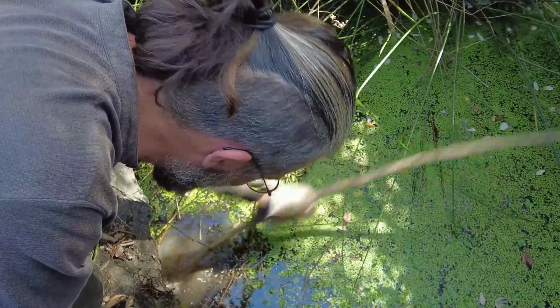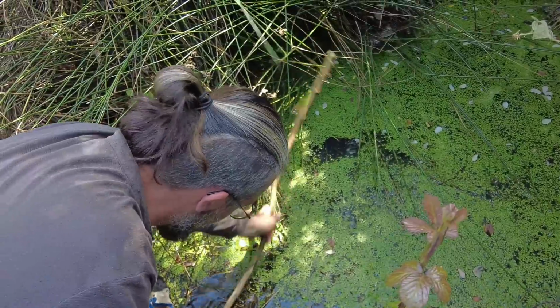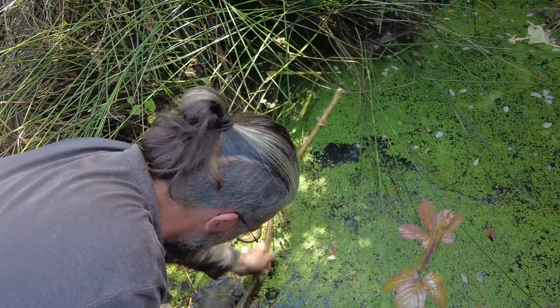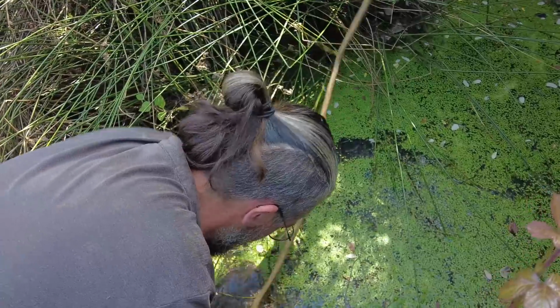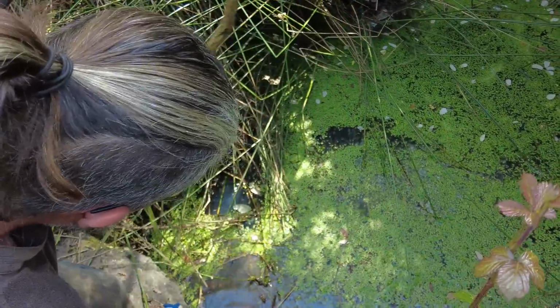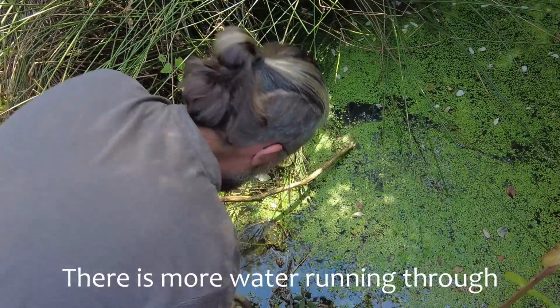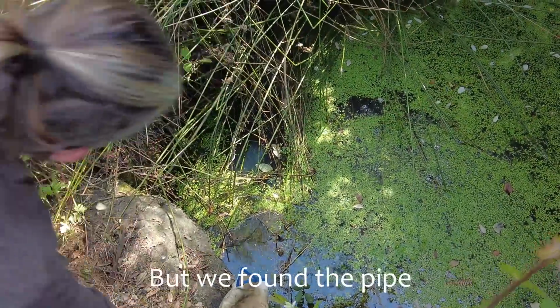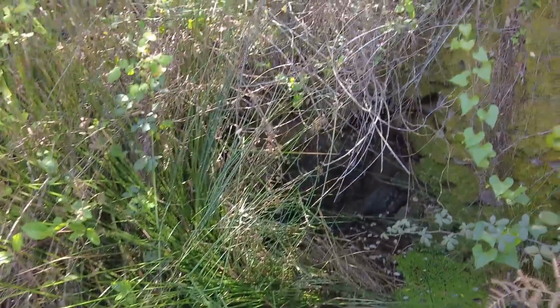Een beetje met de bakken spelen. Maar goed, het is. We hebben de pijp gevonden. Ja, yeah. That was the goal. That was the goal.